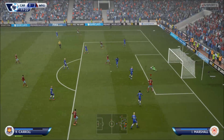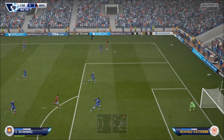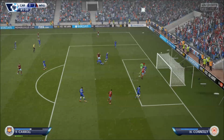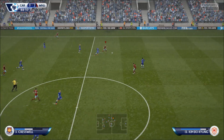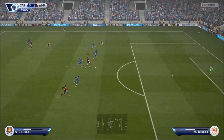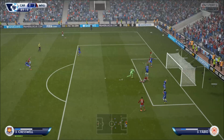Because I love having Downing in the hole behind the strikers, but I also like being able to play 2 at the top, having that strength of Carroll alongside the pace of someone like Valencia. So it's something that you have to complain about because it makes for selection issues, but it's also not necessarily something to complain about because it's a luxury to have that sort of selection dilemma.